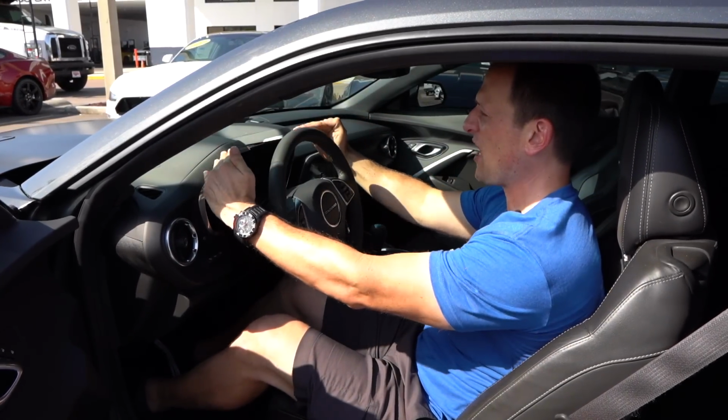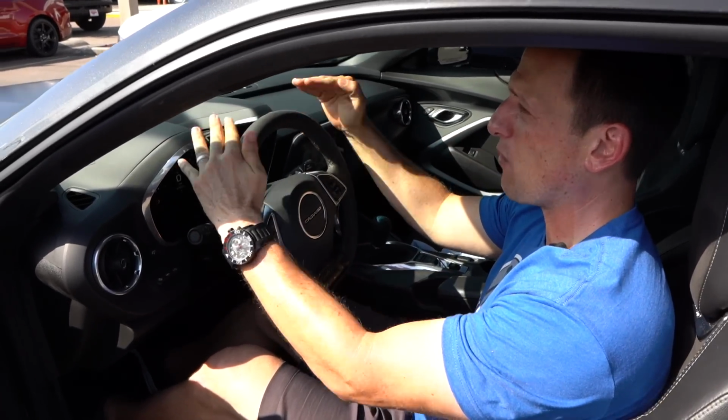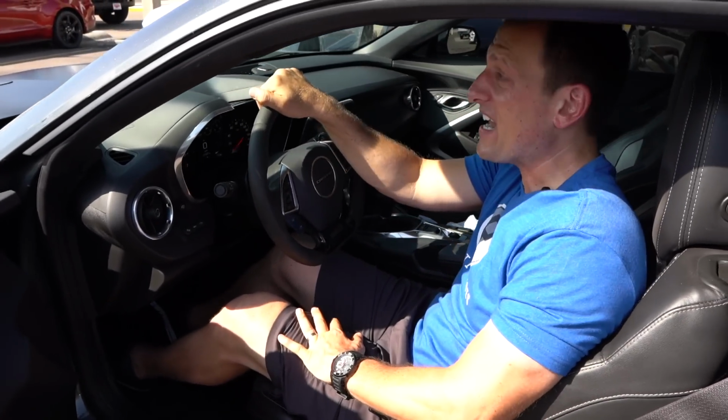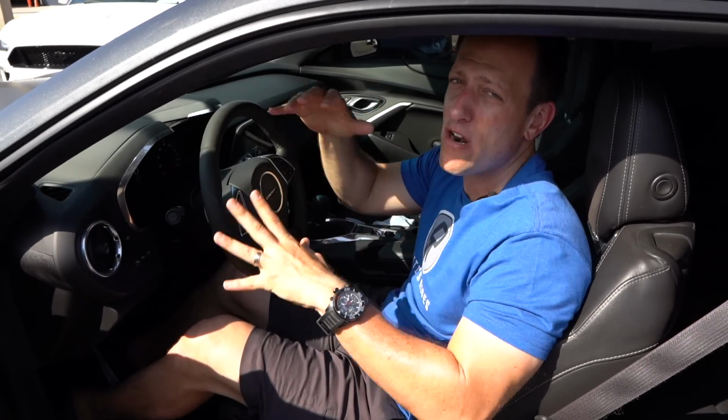It's interesting how much higher the gauge pod is up. I wish they would have it a little bit lower, especially because of the height of the windshield, I feel more cramped in this Camaro than I do in a Corvette, believe it or not. But let's go ahead and show you the trunk, see how you could load it up for your next track day.